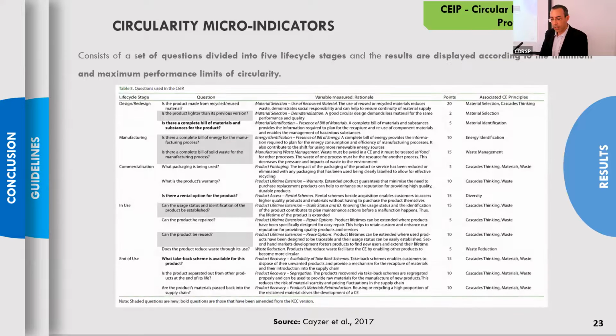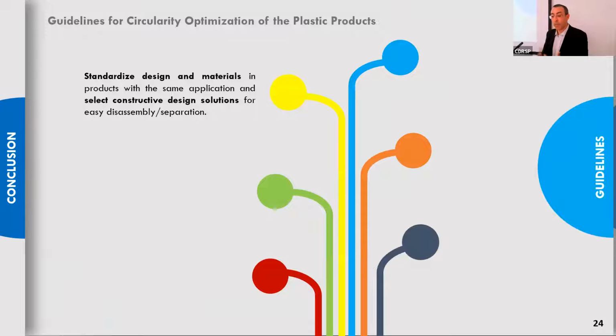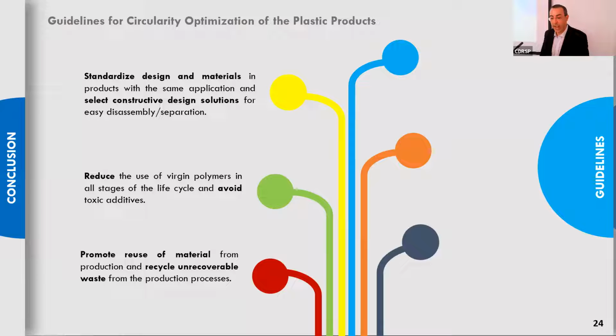Okay, so at the end, looking at this, what we find as guidelines, based on what the indicators take for their calculations, is essentially that you need to standardize design and materials. You need to reduce the use of virgin polymers and avoid additives, promote reuse of materials, and use only recycled and recoverable waste. Promote reuse, repair, and reconditioning of products. These are the best ways to improve circularity.